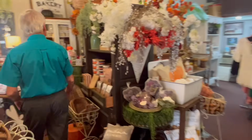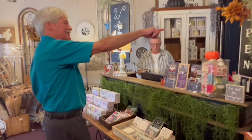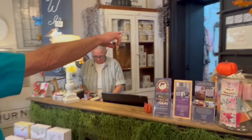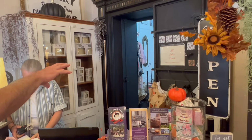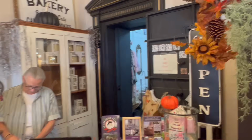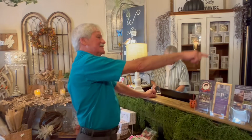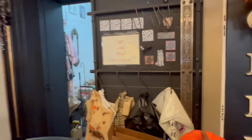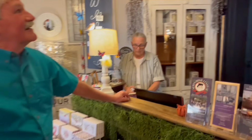I wanted to show him the old bank door. The door's open, but right now they don't use it. That's the old bank vault room where they kept their securities and their cash. Before this counter was here, we could swing that door open. You could see the front of it and a little bit of the inside. There's the name on it right there. Well, that's neat, the old bank.